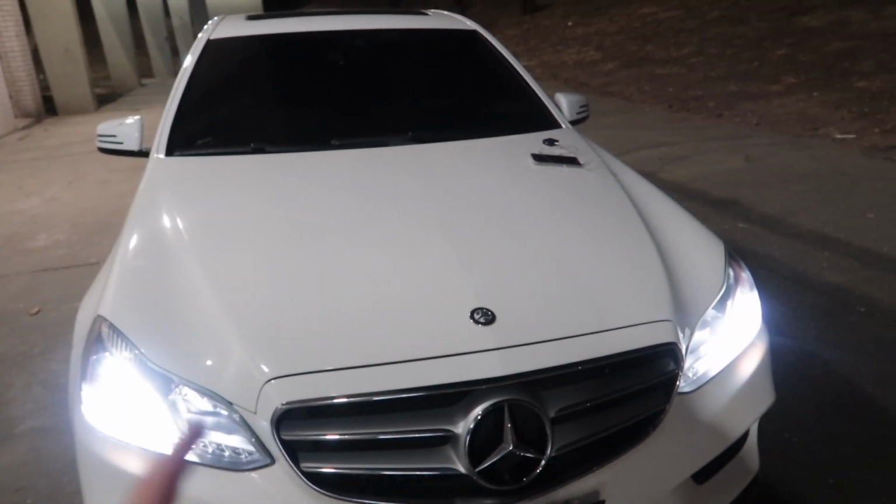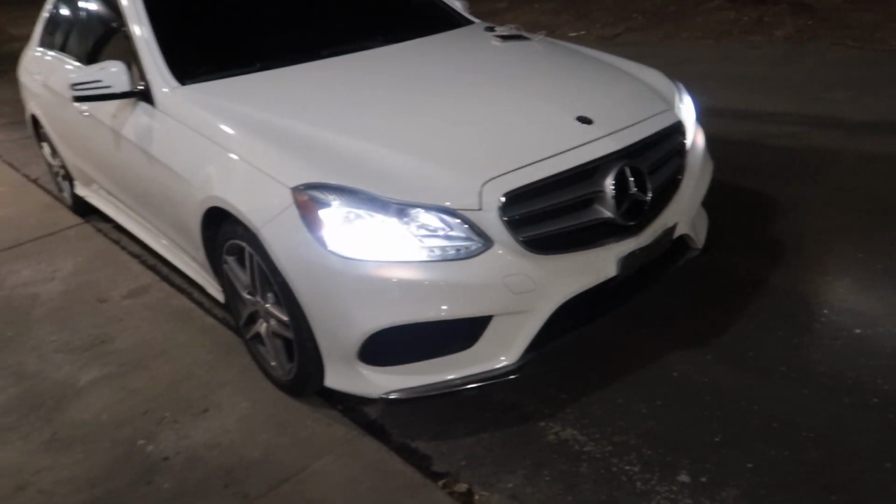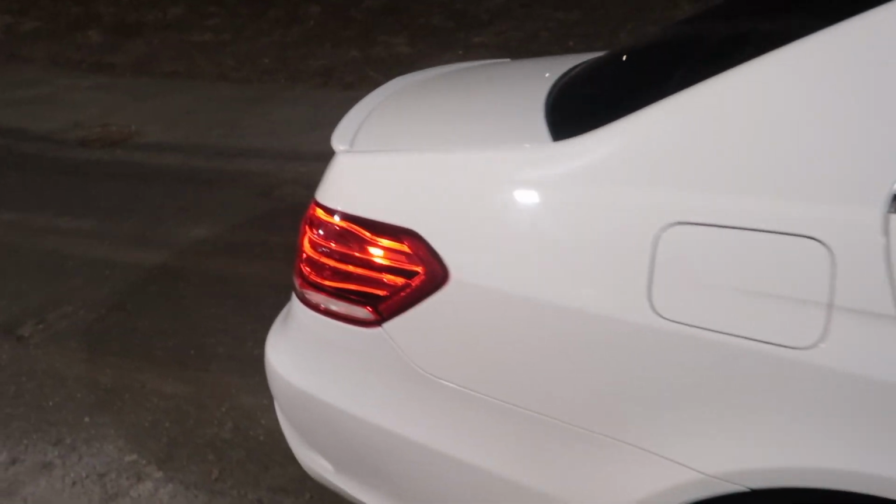There's a luxury package which has a different grille and different wheels. I think the sport looks way better than the luxury, so that's why I got this one. Let me show you guys the trunk as well.